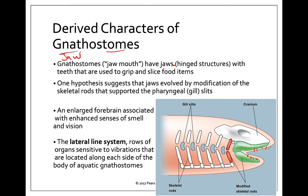The most prominent hypothesis is that these came from a modification of the gill slits. So these would have been part of the pharyngeal gill slits, which is one of those four characteristics of chordates. So you can see these skeletal structures here that support the gills, and it was likely that there was another one here, but this one moved forward and became larger to allow for processing of food.